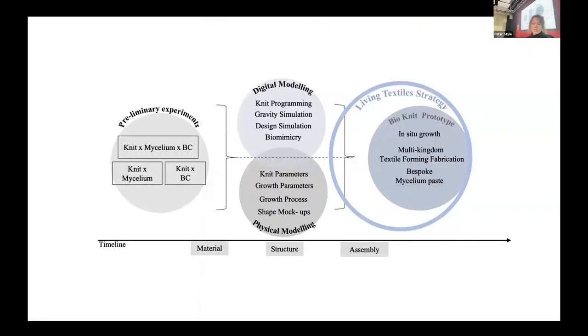So our strategy for this, or basically the main research aims, was using knit as a scaffold supporting structure, knit as a scaffold for multiple biomaterial components. So we wanted to work with both mycelium and bacterial cellulose, but also use the geometry to reduce the necessary material, so generating tuned material, and grow it in situ to compensate for a lack of sterile conditions to scale it up. And how these textile principles were applied in the biodesign context was using knitted fabric as the interface for the in situ growth of a self-supporting multi-biomaterial architectural structure.